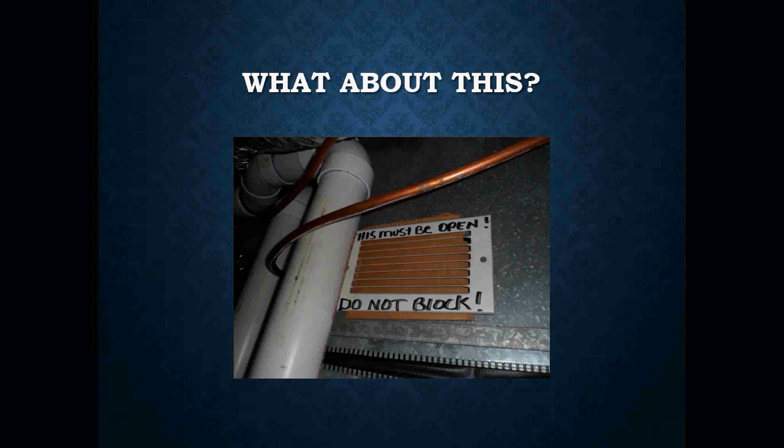Or doing stuff like this, blocking your air vents. Okay? Stuff like this is a big old no-no. You don't want to see any of this happen.